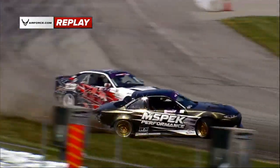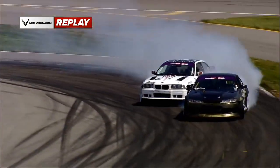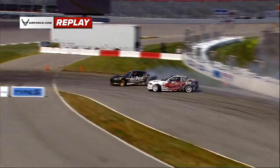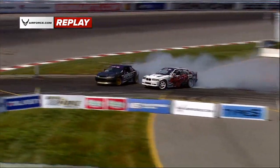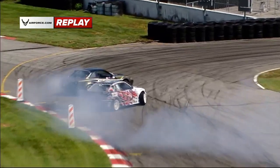Big initiation there by Stuke out front, dropping those tires. Looks like a little bit of a love tap there as they come into the inside clip here. Stuke out front, let's see the line that he draws. Tiny, tiny bit of lack of angle coming into that third outside zone, and Love adjusting well here, closing up that rear section and staying on that line, and that was a little bit of a point of difference there.